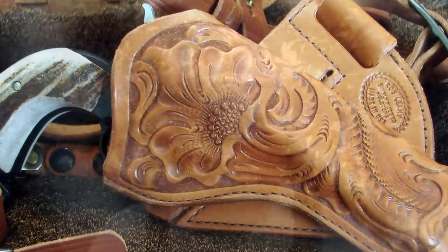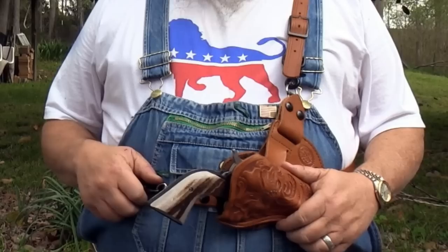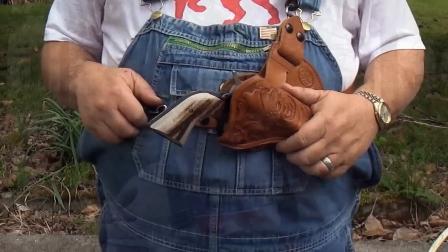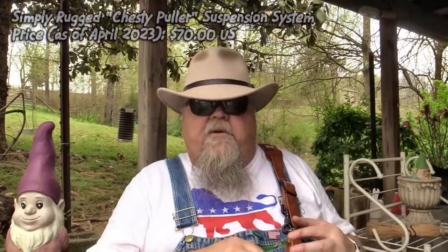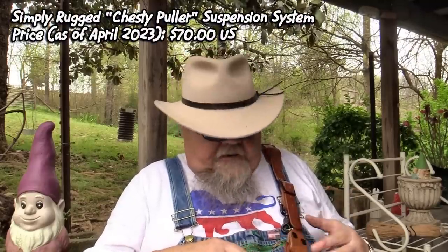And I've got this holster mounted to my Chesty Puller suspension system from Simply Rugged Holsters. This is something that Rob developed many years ago when he was working and hunting up in Alaska, so he could get out in the creek with his hip waders on, have his gun above the water, and have it really easy to get to in case a bear or something like that came up on him. The Chesty Puller system takes a pancake holster and adapts it to wear on your chest like that.